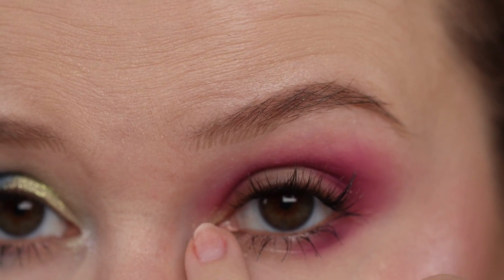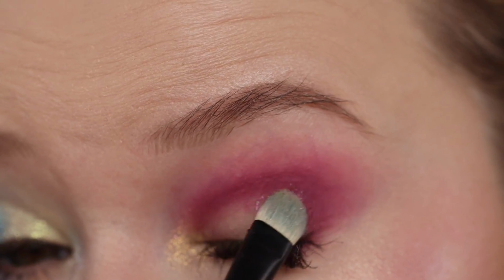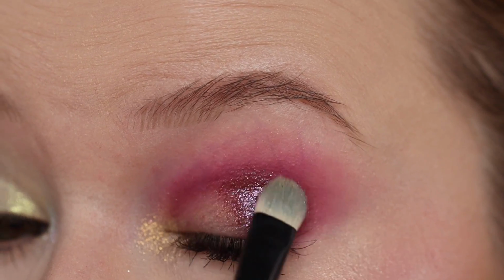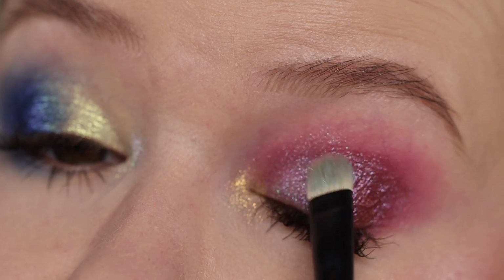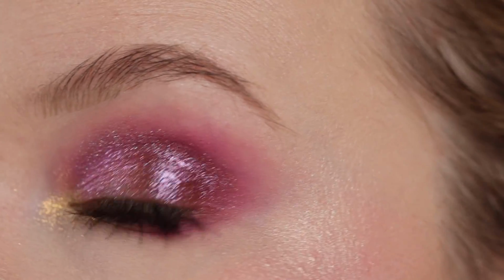Taking Goodnight Moon as the inner corner highlight, and then using a brush laying down Memories. I did mist my brush a little bit just to help avoid any fallout, and then taking Fall For You on the inner half of my lid. The shade is super beautiful, dimensional, metallic. And here's the second finished look.